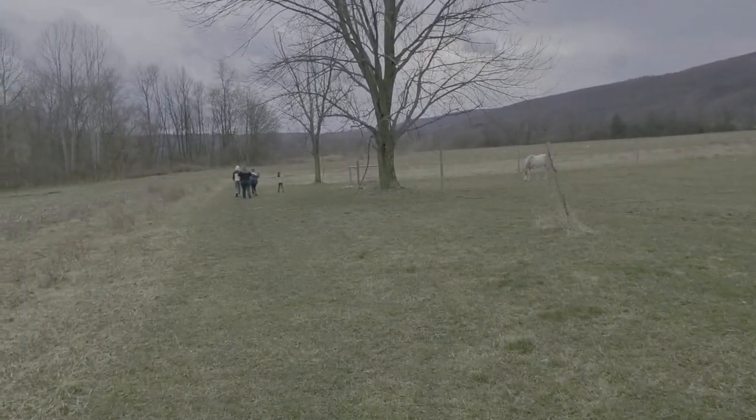Alright, so now we're heading back on this farmer's property. He gave us permission. On the back of the land should be some mud boils. So we're going to go check that out and see, and we'll explain what's happening when we get there.